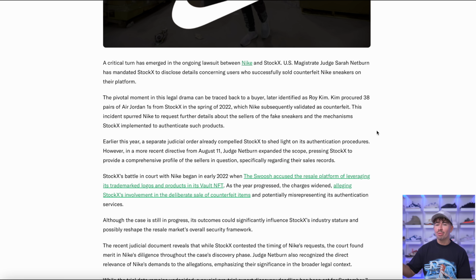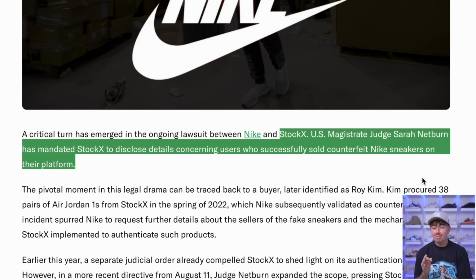Nike actually said that they purchased some sneakers from StockX that ended up being fake, and they also followed up with a couple customers of StockX who also claimed that they purchased fakes through StockX as well. So essentially the main headline here is that US magistrate judge Sarah Netburn has mandated StockX to disclose details concerning users who successfully sold counterfeit Nike sneakers on their platform.